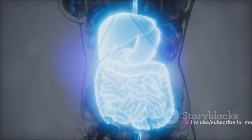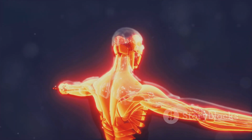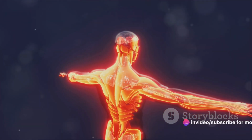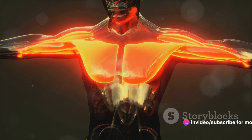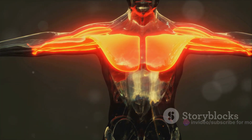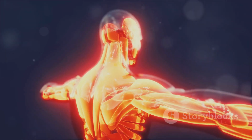Smooth muscles are called so because they lack the striations seen in skeletal muscles. They're composed of small, spindle-shaped cells, each with a single nucleus. Like skeletal muscles, they also contain actin and myosin proteins. But their arrangement differs, resulting in a smooth, non-striated appearance.